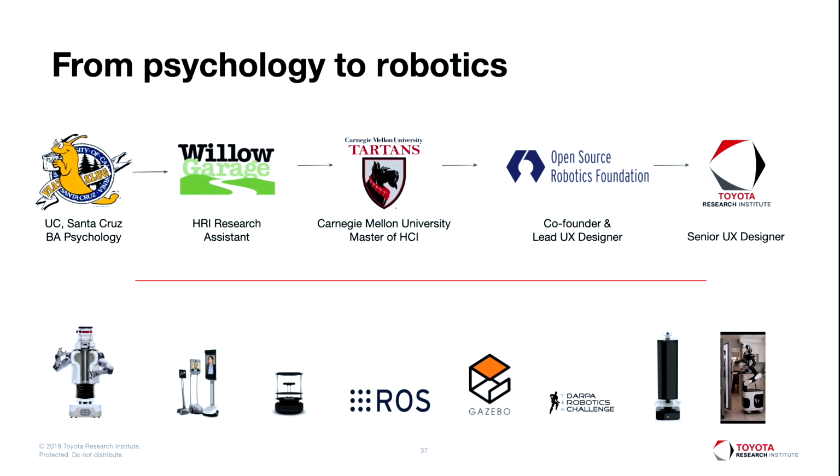I realized also that I needed more training, so I went to Carnegie Mellon and received a master's in human-computer interaction. And then after that, I came back to the Bay Area where I grew up and co-founded Open Source Robotics Foundation, which is now just called Open Robotics. They are now the primary maintainers of ROS and Gazebo, which is a physics-based robot simulator.